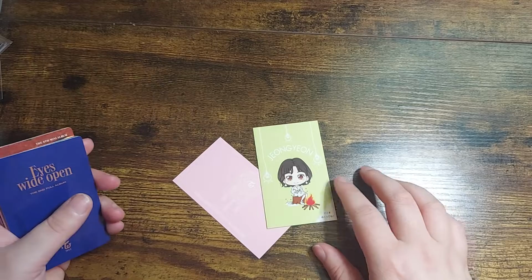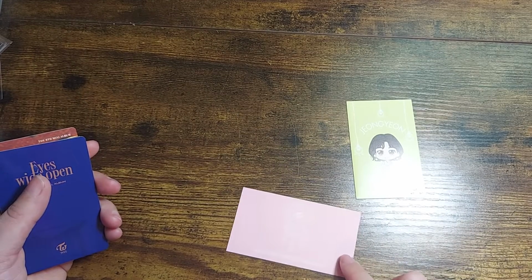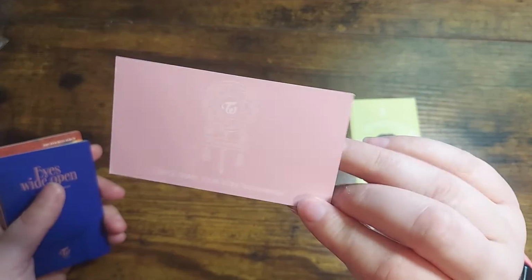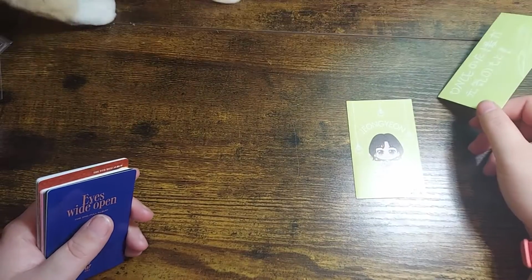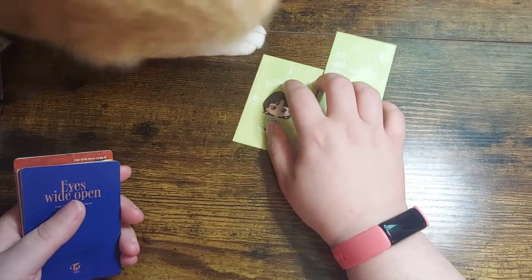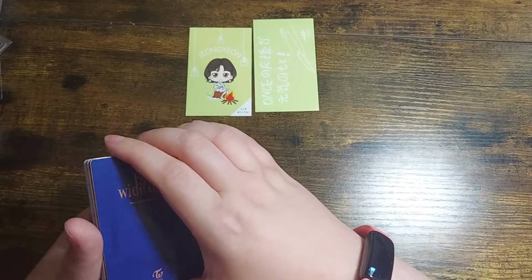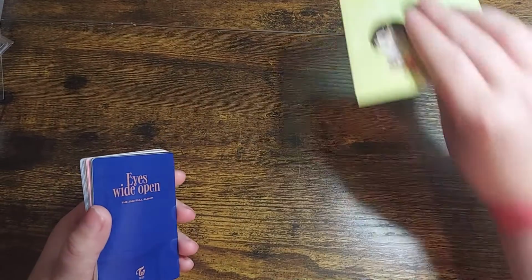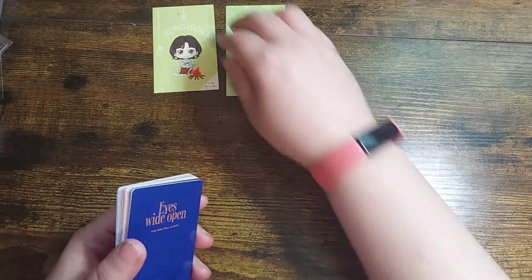Rice lights. Oh, that's so cute! These are so cute. I think I'm gonna keep them. Bean! You domestic terrorist. Okay, get up in the window. These are so cute. I think I'm gonna keep them.